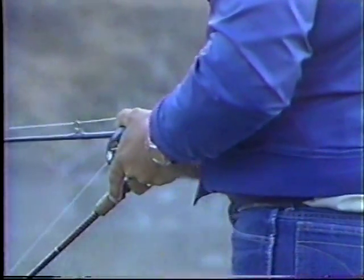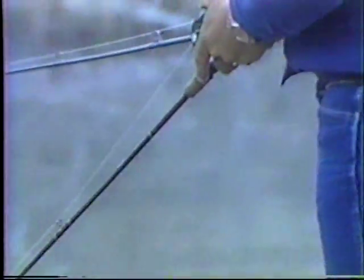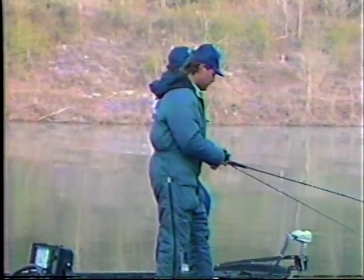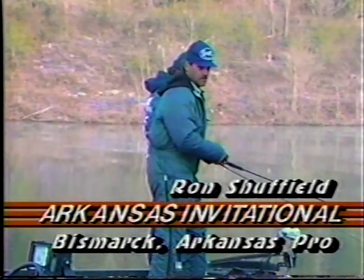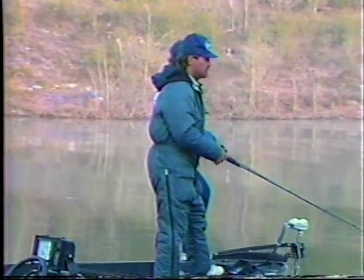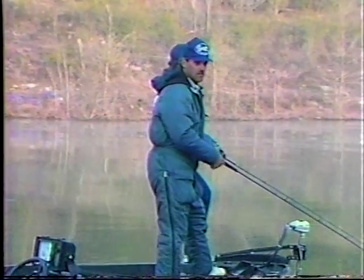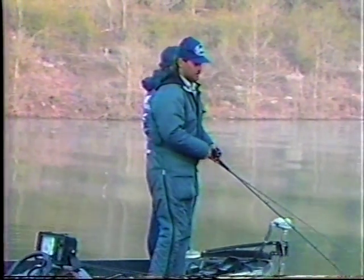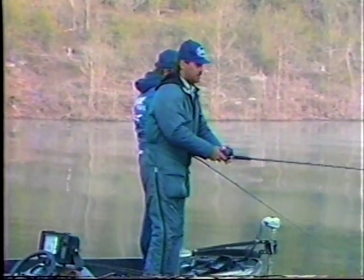Others, like Arkansas pro Ron Chuffield, have opinions about the bass in Bull Shoals and the weather. This lake is famous for producing some tremendous strings of 6-fish limits weighing 20 to 30 pounds. I've seen 6-fish limits weighing over 30 pounds come off this lake on more than one occasion. And right now, they're just on the verge of moving up. I mean, they could come up at any time or any hour during the day.